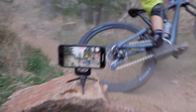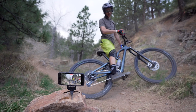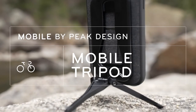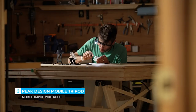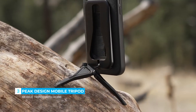This is the Peak Design mobile tripod, and if you use your phone to create, to watch, or to connect, you need one. What's up, y'all? I'm Rob J. I'm an engineer at Peak Design, and I locked myself in my basement workshop for 7 months to design the Peak Design mobile tripod.